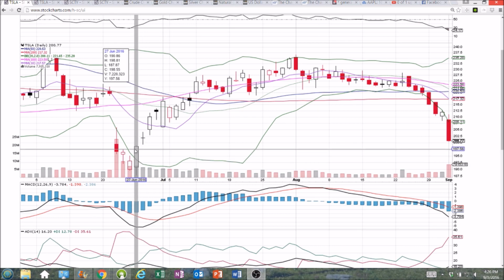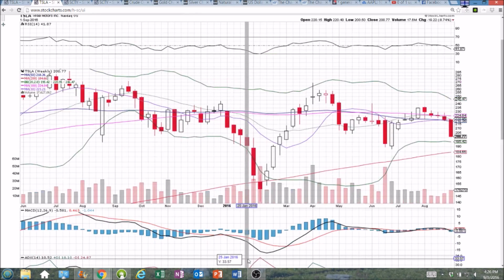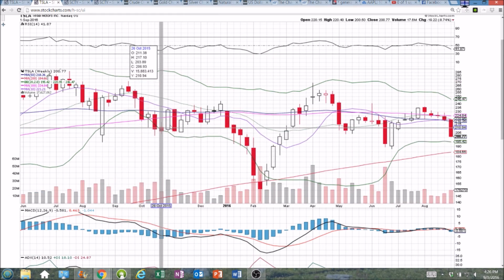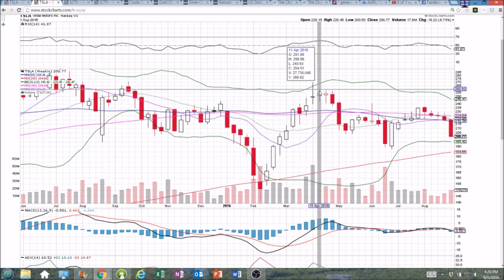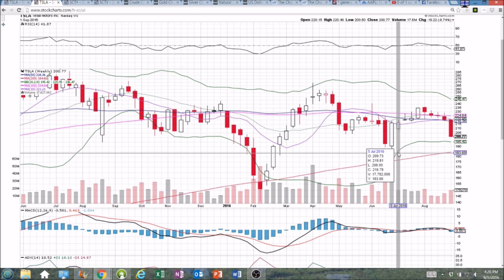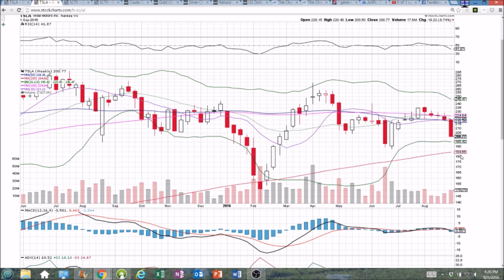I've got my eyes on this gap fill, 198.81. The RSI is oversold at 24. And I'm looking for this weekly pattern to remain intact, and that pattern is a tightening range. Ever since the February dump, we had a rip of a bounce. There's our high, higher low compared to the dump in February, lower high. I think we're going to form a higher low.